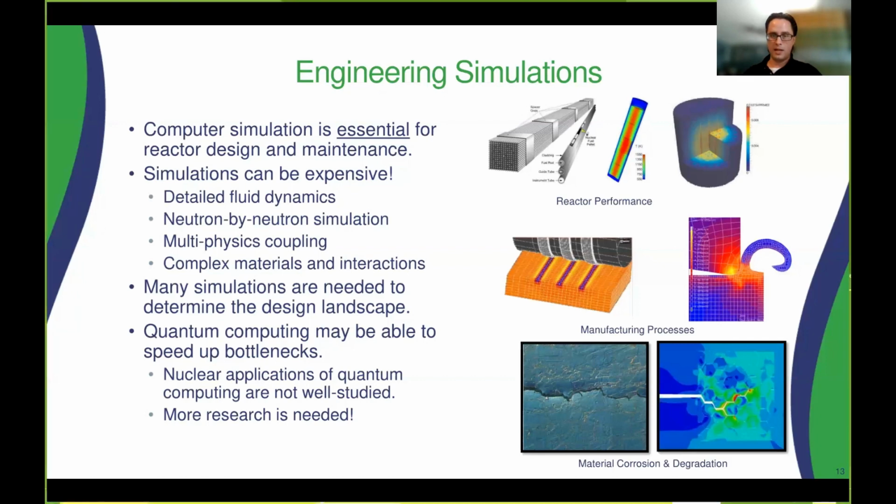So we're talking about detailed fluid dynamics. How does the water flow through this fuel assembly here in the picture? There's lots of complex physics and interactions that go on in there, especially if you have phase changes. So you have water boiling to steam and things like that. When we talk about how the power is being generated, we have to do simulations where we go neutron by neutron and figure out where everything is happening. And then all that comes together in aggregate into a big multi-physics calculation.